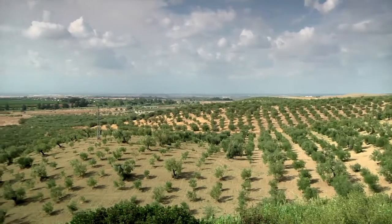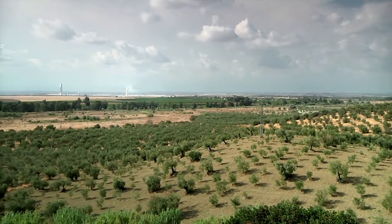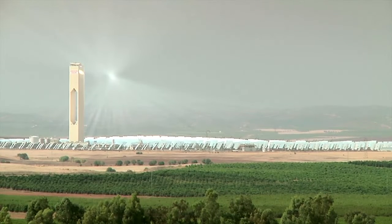When we were leaving Solacar, we saw this beautiful image. The light beams were converging right in front of the tower. When you don't have a very good day, it's sort of cloudy, what they do is they take out part of the solar field and they put it in what they call the waiting point in front of the receiver. Oh. People always love that. The people who are operating the plant, they don't like it because it's a sign that they are not able to produce as much as they could.